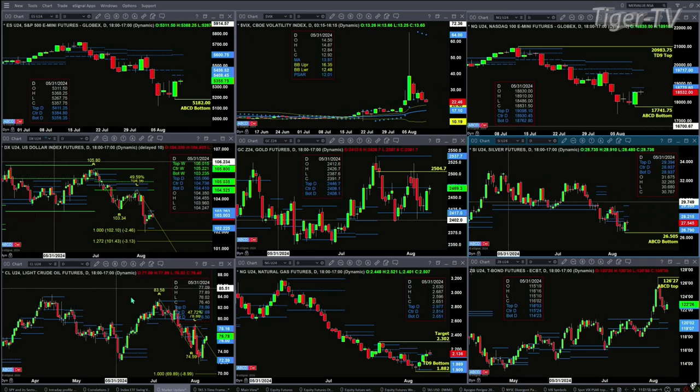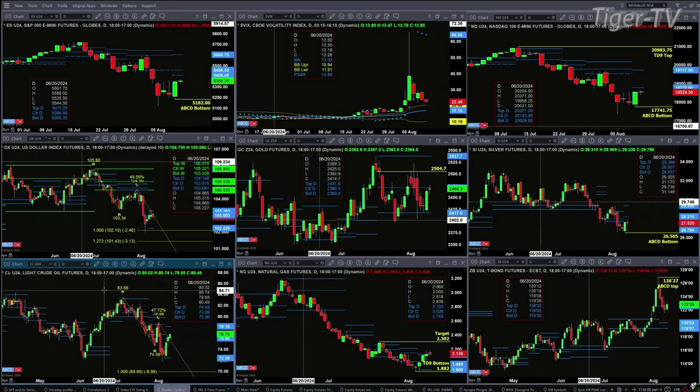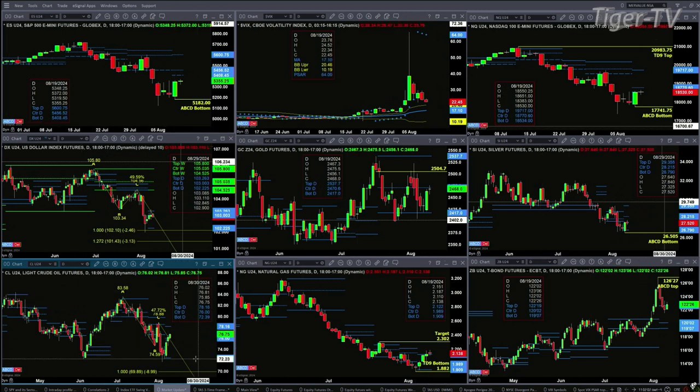When it comes to light sweet crude, it does have an A to B equals CD pattern. It's still, in essence, in effect. Price is trading into its sell zone. And the sell zone for light sweet crude is between 76 bucks even and 78.16.